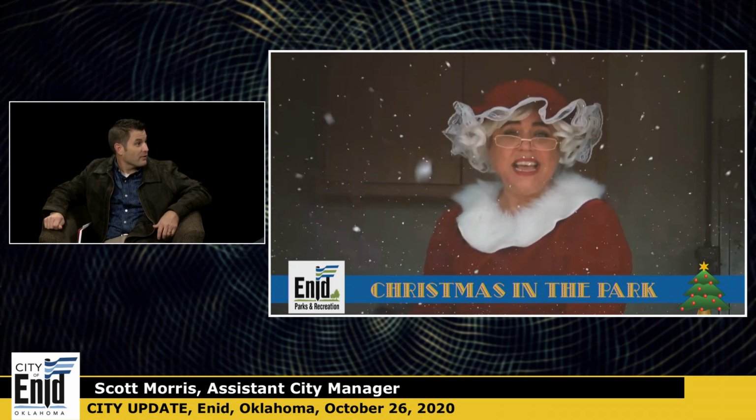The regular characters that people are used to seeing, like Rudolph and the Grinch, they're going to be there as well. And it should be a wonderful event with beautiful lights in the community. So we're still doing Christmas in the Park. The ice rink is still on for November 20th, so that's going to happen. That's still in effect. That'll be a great thing for our community as well. So some great things coming up.